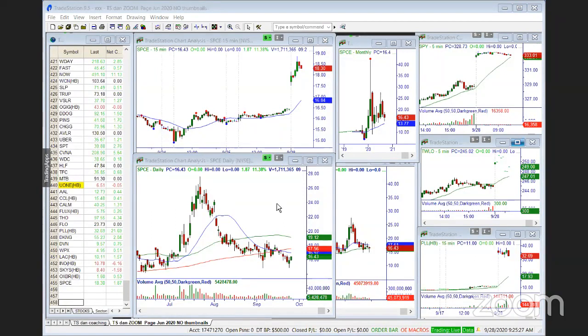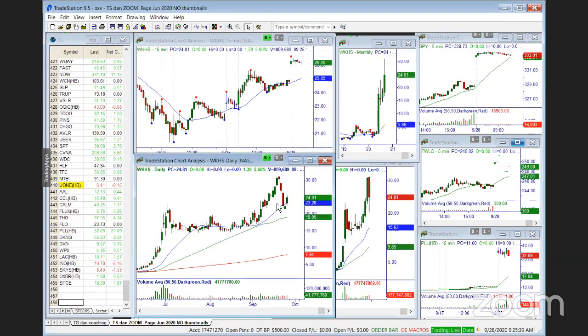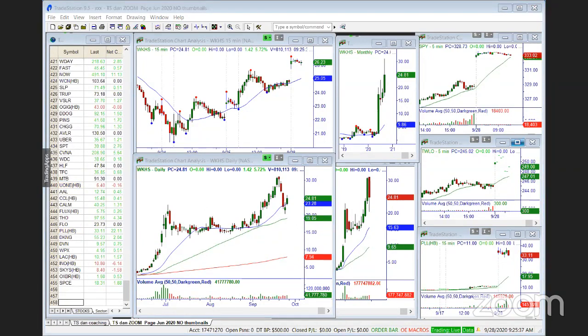Camera on Workhorse, we're actually in Workhorse already. And we didn't get filled on the 25 cent to close on Friday. I said that in the video, so I did change the stop on that. So there's the new plan on Workhorse.